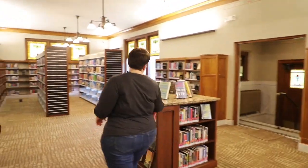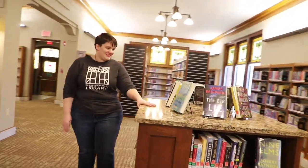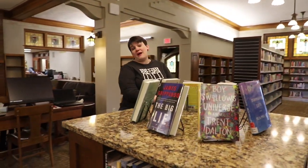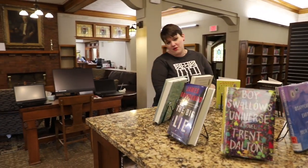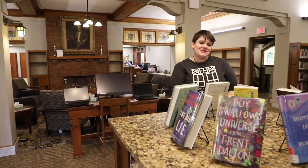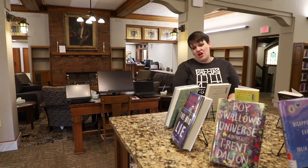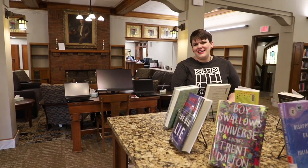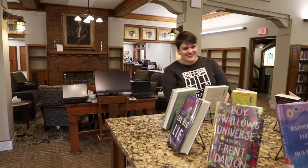This is our new fiction display here. So we have a lot of new items, and we've been continuing to buy through this entire 2.5-year process after the fire. We've purchased new items and continued to fill our shelves. And so our shelves are full of the newest things as well as some of your old favorites.